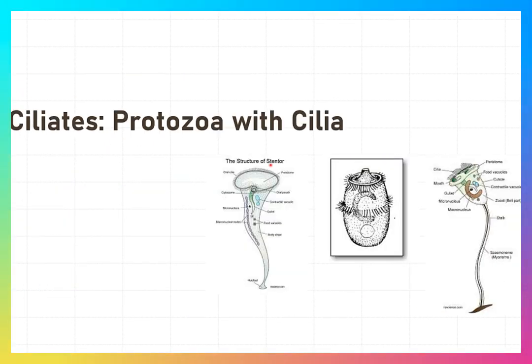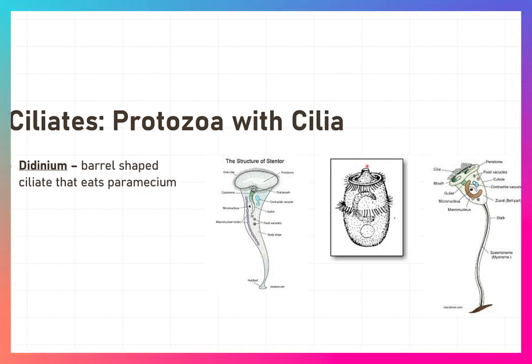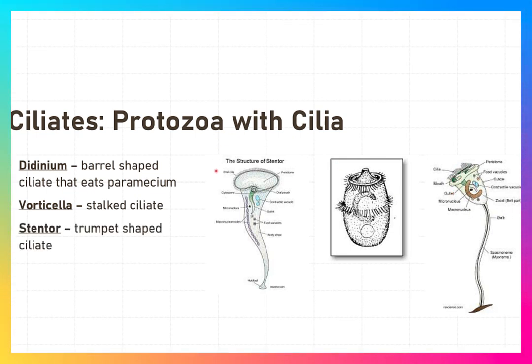So there are three types of protozoan ciliates shown in this slide. First, the didinium, which is the central structure here. This is a barrel-shaped structure which eats paramecia. The vorticella, which is over on this end, is a stalk-like ciliate. And then here, on this end, is the stentor, which is trumpet-shaped.